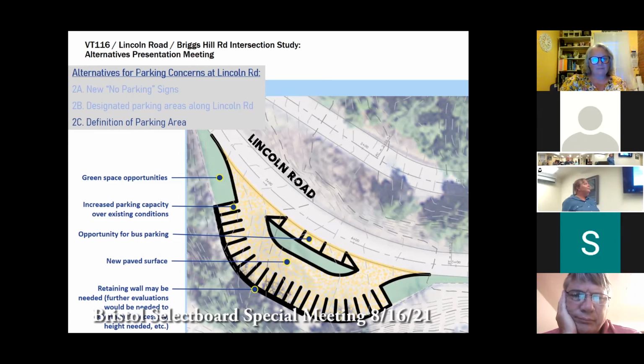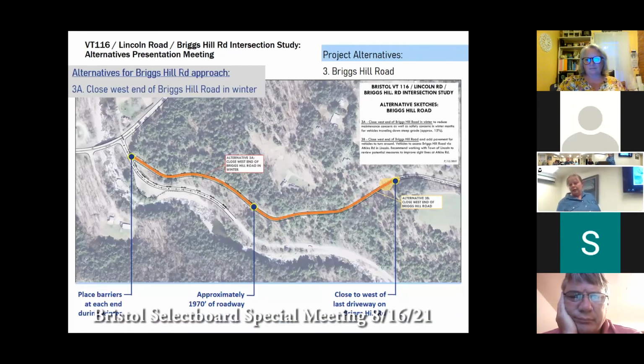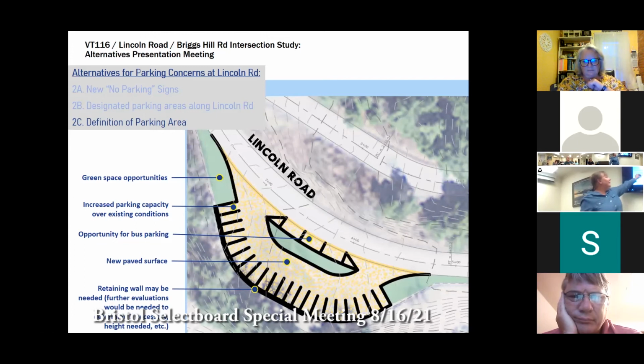Like I said, this isn't real detailed topo. It does look like in order to really maximize space, you would need, I don't know how long it would be, this is just a conceptual estimate, but it seems like a retaining wall would probably be needed on that side to really maximize the potential there. And this one would show 24 parking spaces, with some green space if the town wanted to do something like that. Yeah, you could curb it.